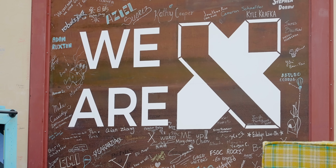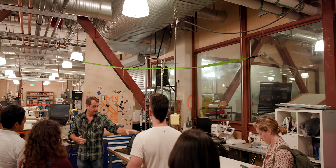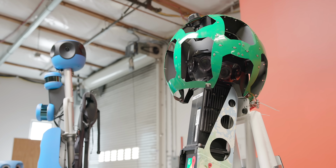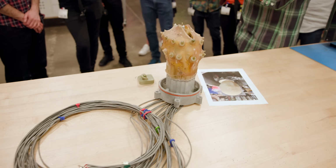Now, one big thing that we got to see was actually the X Labs. So the X Lab is basically where Google finds a problem and they're trying to solve it there through technology. Yeah. And we've seen lots of different things come from this. Google Glass, Waymo, the self-driving car project. A lot of what makes Google cool is that they fund these moonshots of designing and making wild, ridiculous things that on the surface don't make sense, right?